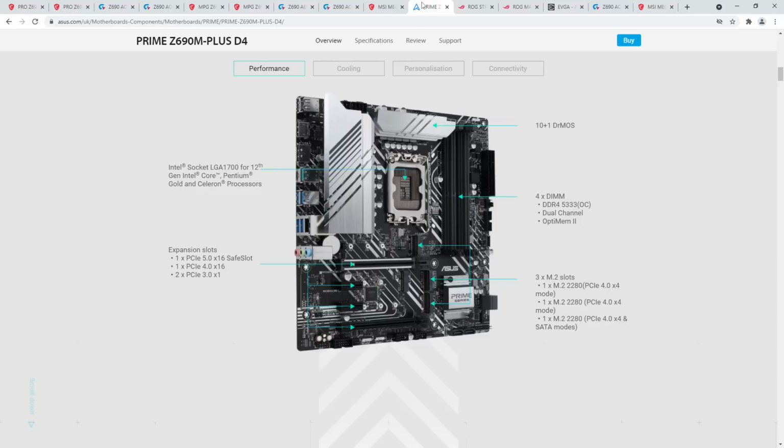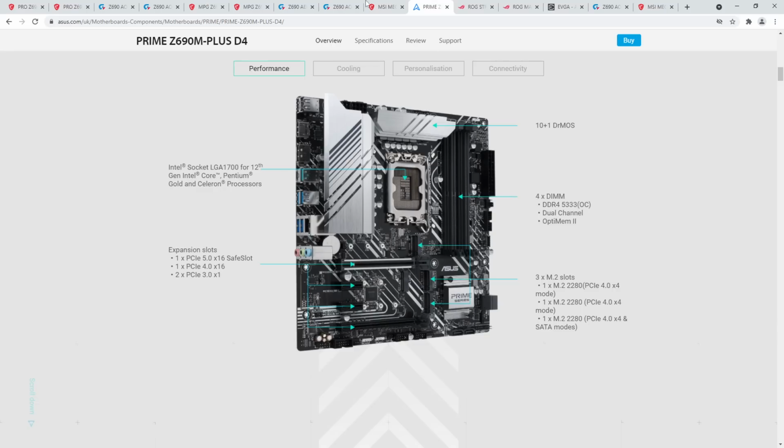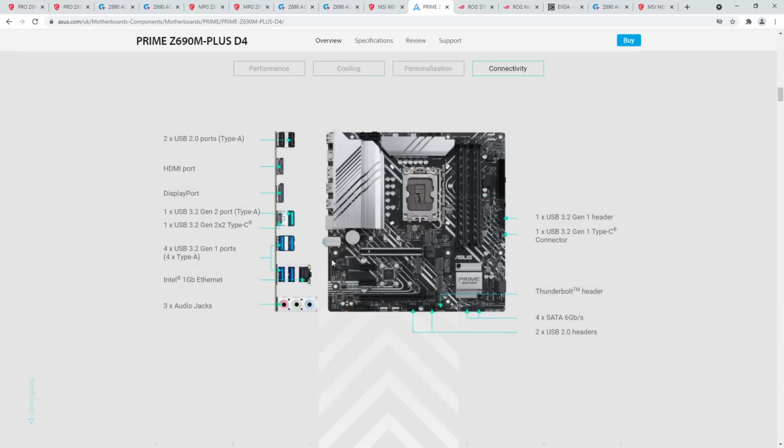Unfortunately, the MATX form factor has been just completely neglected by the industry, and I don't blame them for it. Let's be realistic. An MATX board is barely shorter than an ATX board. The difference between this and this is 3 PCIe slots, right? In terms of height, which is just not that much. And anyway, you do get a decent number of USB ports on the Z690M Plus D4.